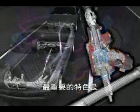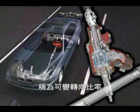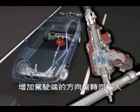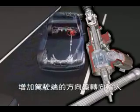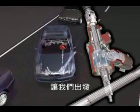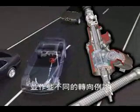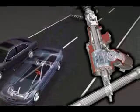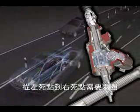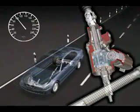The most important feature of active steering is the so-called variable steering ratio. This means that the electric motor increases the driver's steering wheel input at low speeds, which generates a more direct steering ratio, less steering effort, and significantly improved handling properties. When parking, active steering requires less than 2 turns at the steering wheel from lock to lock.